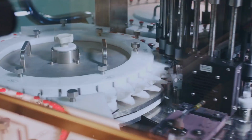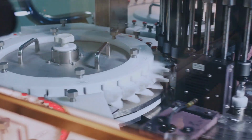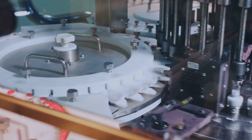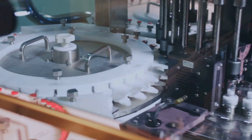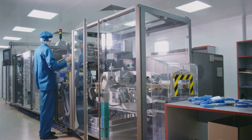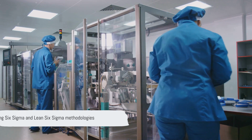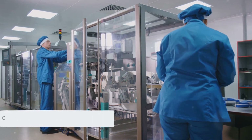Now, let's look at key areas of application. Six Sigma is widely applied in industries where precision is critical, such as manufacturing and finance. Lean Six Sigma, with its dual focus, finds application in industries like healthcare and supply chain, where both quality and process speed are imperative. While they share commonalities, their approach and focus areas differ.